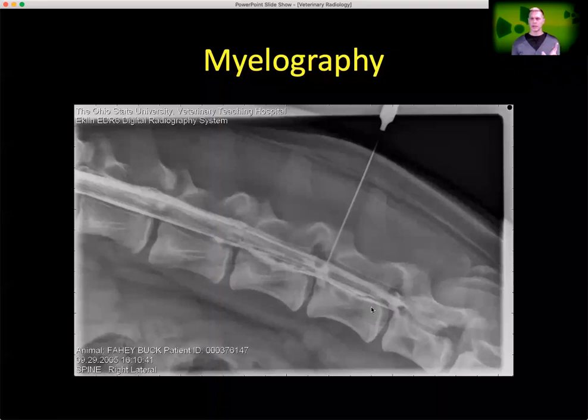But frequently we can have diseases that cause compression of that spinal cord, and we need to see what's happening with it. So sometimes we may choose to do a myelogram to actually outline the cord. And so this light gray area you see in the center is actually the spinal cord that's being outlined by the contrast material, which flows around it.